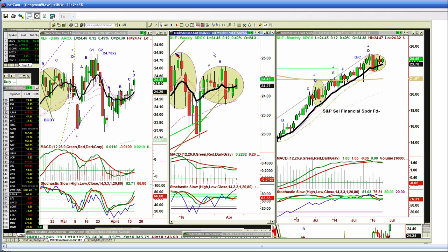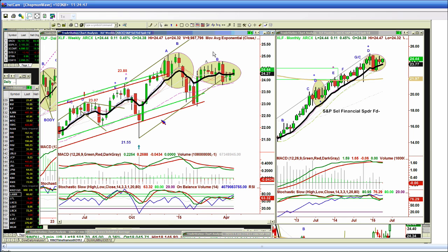Question of the den, really good question, especially for someone who understands the Chapman wave methodology. Is it possible that we are going to see an overlapping wave in the XLF, number one? And number two is, Basil, what evidence or clues do you have or see that suggests the financial sector will be a buy on any pullback and lead the market to the next level higher? Those are really good questions.